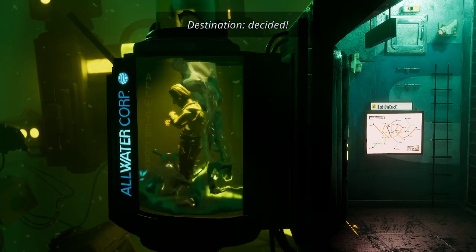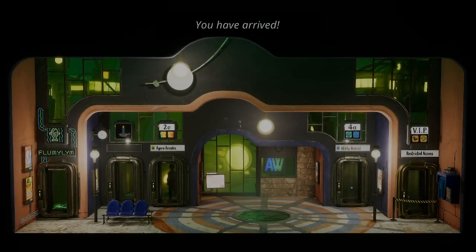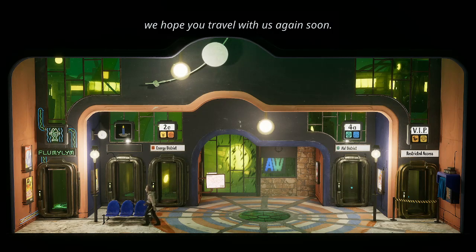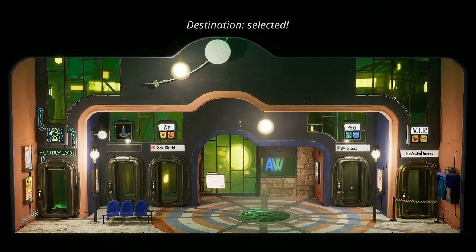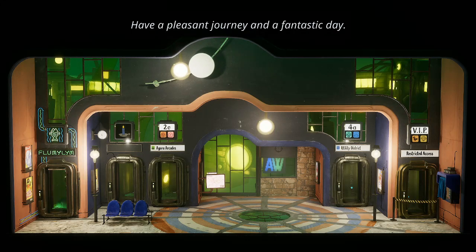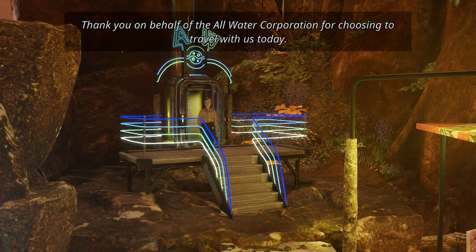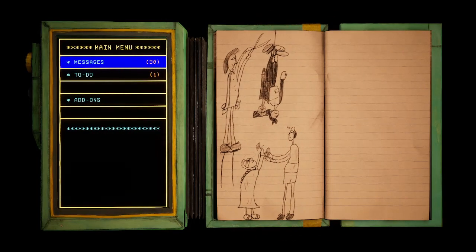Destination decided. Enjoy the view. How come nothing has moved though? Shouldn't it all be attached to the core? You have arrived. Please exit the tube in an orderly manner. We hope you travel with us again soon. Yeah, right now. Destination selected. Have a pleasant journey and a fantastic day. Thank you. I'll think about it. You may now exit the tube. Thank you on behalf of the All Water Corporation for choosing to travel with us today. Oh. Maybe I should have... Oh.